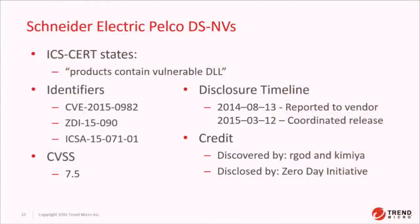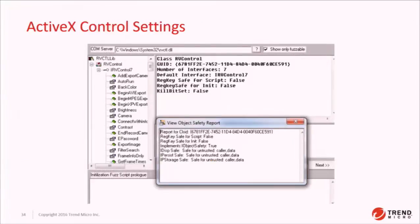And this is CVE 2015-0982, and the Schneider Electric Pelco here is an HMI for digital sentry video surveillance systems. So it's really great. You can use this to get information on video surveillance systems, which is always fun. What I wanted to do is show this for people who are going and auditing, looking for ActiveX controls that might be vulnerable. This shows an interesting second step you often need to take.